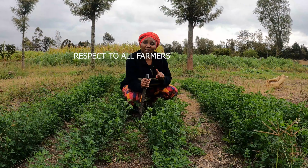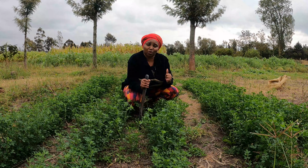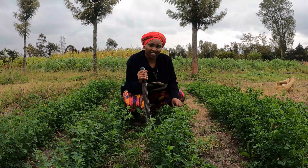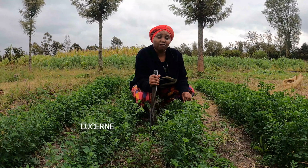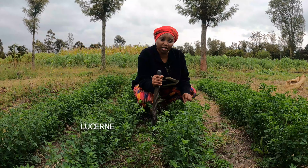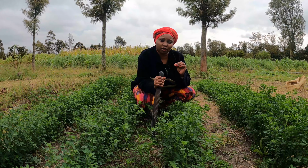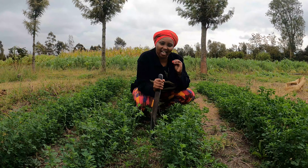My loves, you remember I showed you other types of fodder. I showed you Desmodium, I showed you Napier grass. Now, this is another type of fodder. Can you see it very well? Yes, we call it Lucerne. Very highly proteinous. This is excellent for quality milk production in your cows, and even if you're rearing cattle for beef, this is excellent.